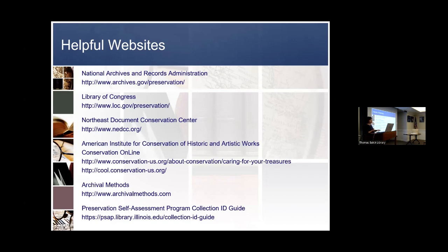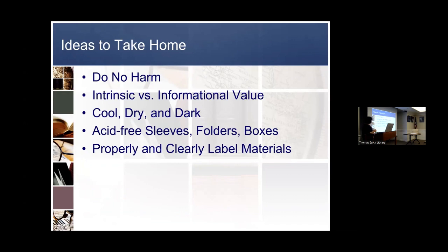And so that can be really helpful if you have something and you don't really know what it is, what kind of photograph this is, what was used to produce this document. And so that's basically it.